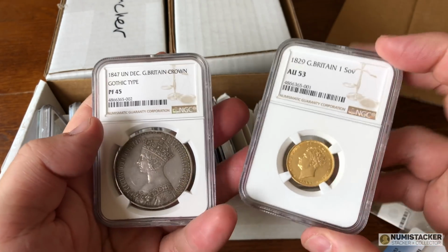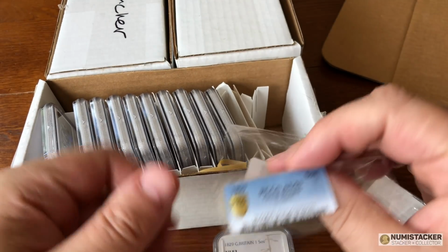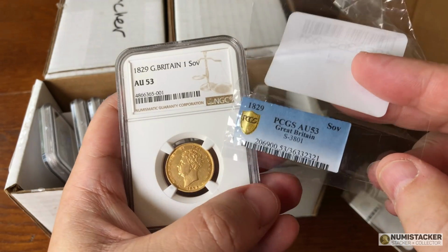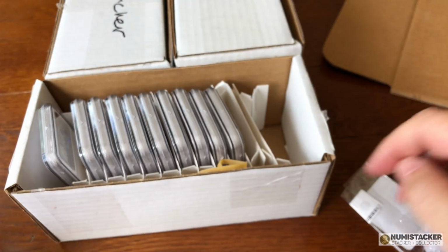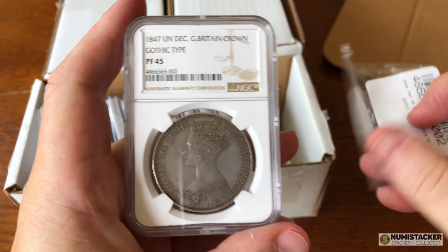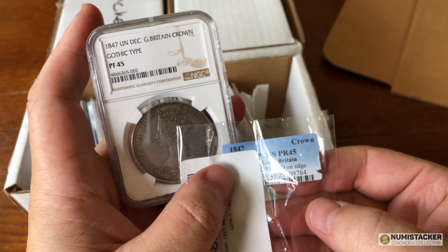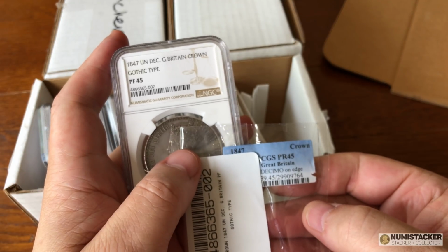These coins started off life as PCGS coins, and there was an instruction from this customer to cross-grade them at any grade, providing they get the same as their existing grade at PCGS. You can see here the PCGS labels for the cross grade, and one of them, the Sovereign, was an AU53, and this Gothic crown was PR45, and you can see that on this PCGS label. The person who put these in for grading was a little bit disappointed with these results, because they did cross, and obviously that's a good thing.